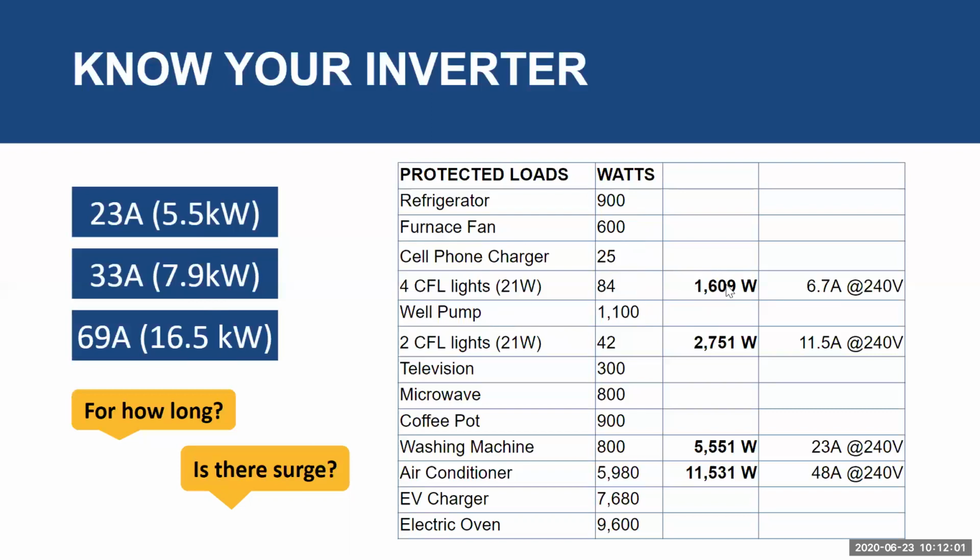Then I want to just kind of incrementally increase what we may consider our critical loads. A well pump is going to add a lot, and then some lighting. So we just increased our loads by adding 2 additional lights and the well pump to our original previous 4, and now we're at 2.7 kilowatts. Again, still very much within the needs if we're looking at our 23 amp circumstance.